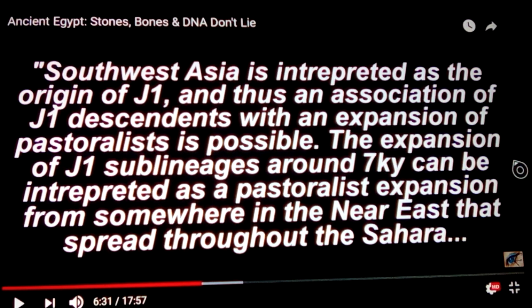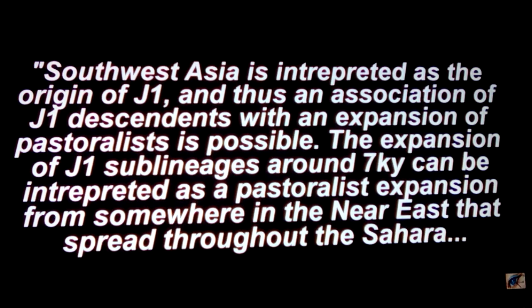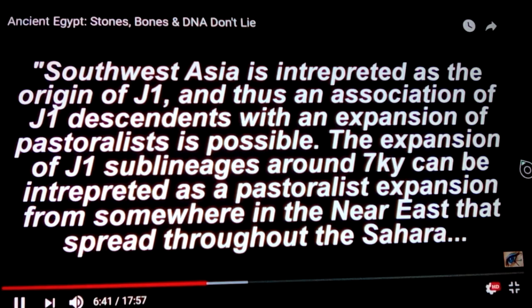Southwest Asia is interpreted as the origin of J1, and thus an association of J1 descendants with an expansion of pastoralists is possible. The expansion of J1 sublineages around 7,000 years ago can be interpreted as pastoralist expansion from somewhere in the Near East that spread throughout the Sahara. Before it was a desert. What they call the Green Sahara.